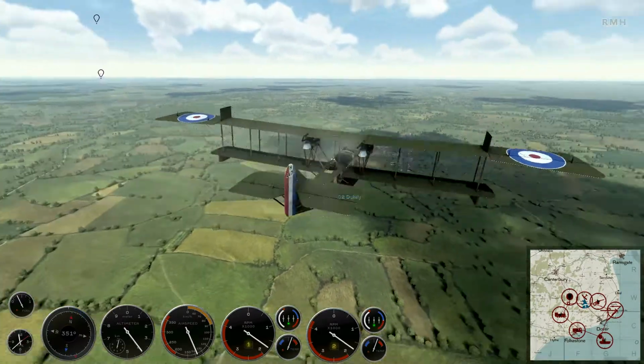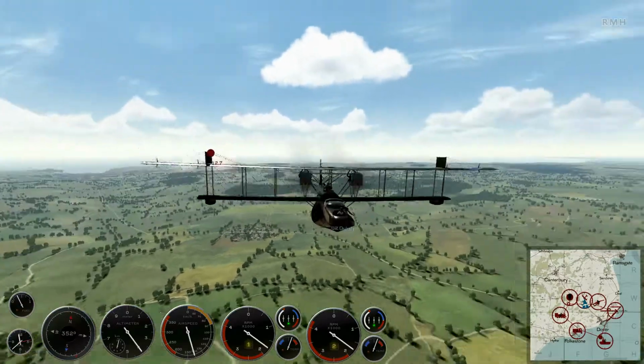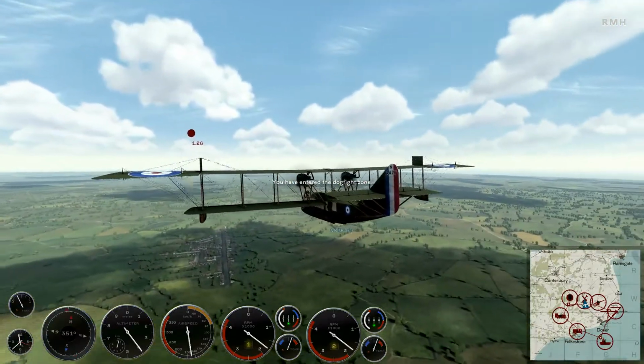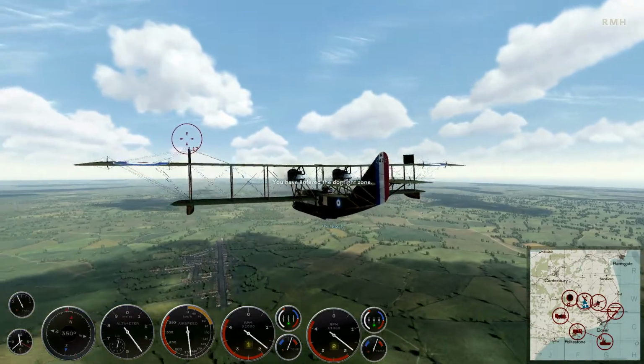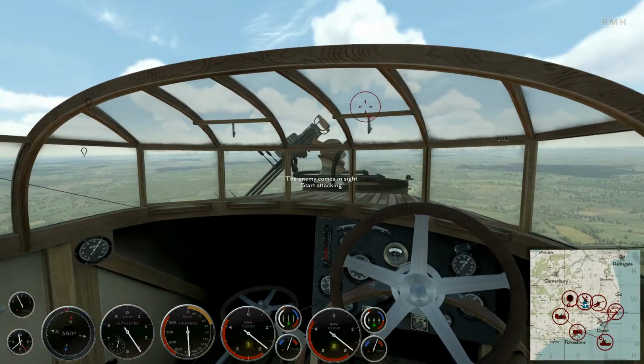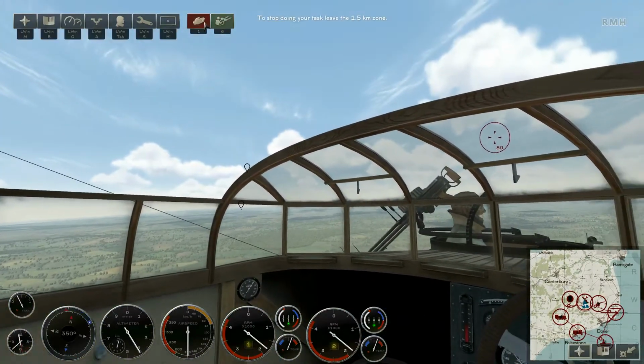So let's have a look around. Do you see any hostile aircraft? Make sure my icons... Okay, they are on. You entered the dogfight zone. So there's not a whole lot I can do here. We're going to just make sure that the gunners have open fire.